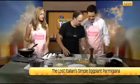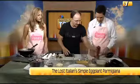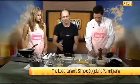Mangiare. Okay, can you chop the rosemary for me? So fresh rosemary, about a tablespoon, Chris is going to chop up because we're going to make the breading for the eggplant.